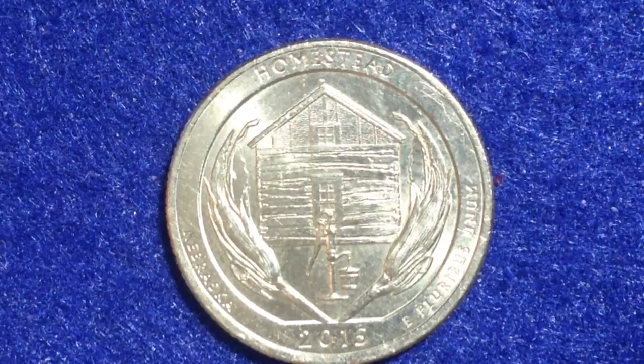All right, back to the description of this. The reverse side of the quarter has been designed as emblematic of the Homestead National Monument of America. It represents three fundamentals of survival common to the homesteaders: food, shelter, and, you guessed it, water. The inscription around the image reads Homestead, Nebraska, 2015, and of course E PLURIBUS UNUM.